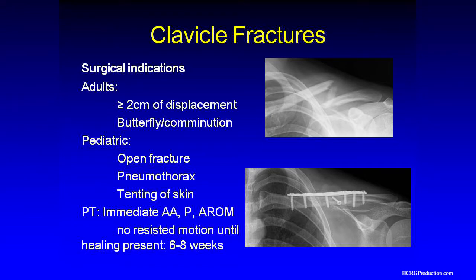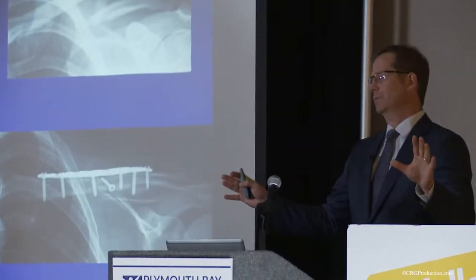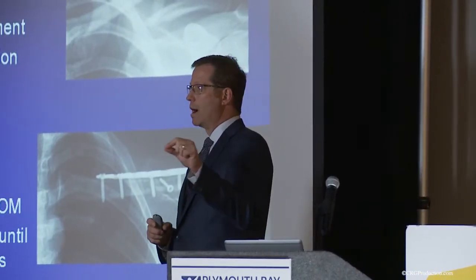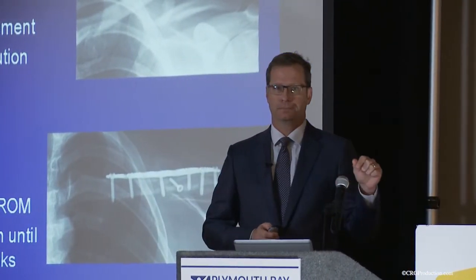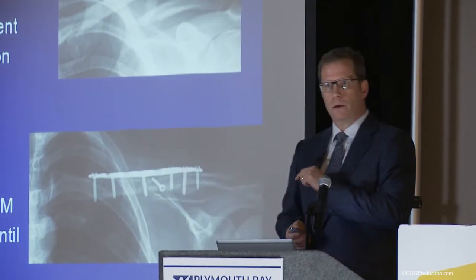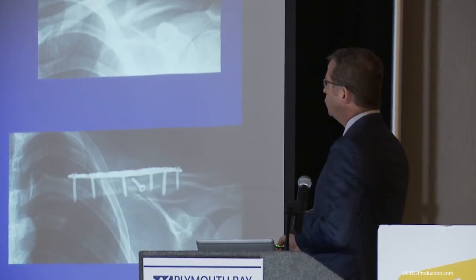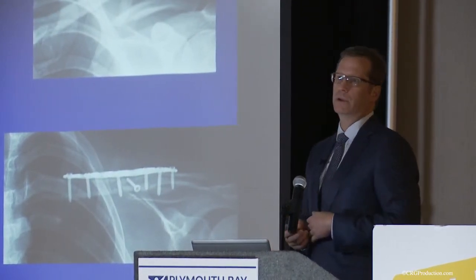Clavicle fractures, I've got to do a quick review of that because it has actually changed fundamentally from the time I started my practice to today. When I started practice, I never say always, but it was very rare that you operated on a clavicle fracture. Today, we have pretty good indications for when you should operate on a clavicle.